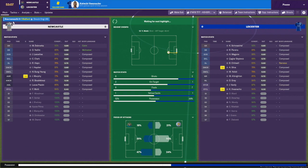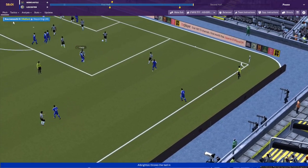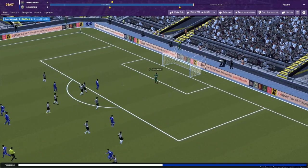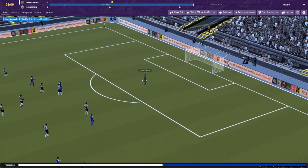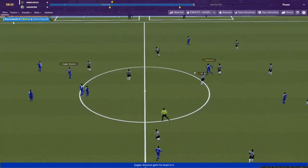Piazon's probably going to be sold. Muto I will probably keep. Boodaboos will obviously be kept. Murphy could well be sold. He's not impressed me much this season. He had that little purple patch where he did manage to get a few goals, got a hat-trick. And I was hoping that would be him kickstarting his Newcastle career with us, but it just didn't work out.